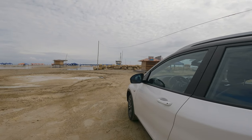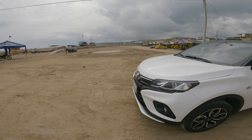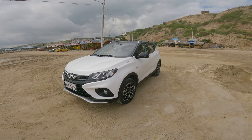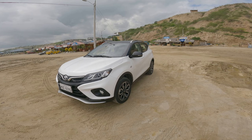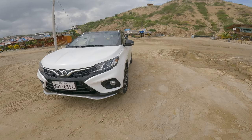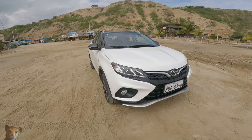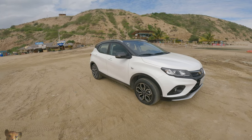So a lot of people have asked me about my car, and so I came down here to San Mateo Beach to show you my car. This is a 2023 Soueast DX3, and as you can see, it's a four-door and it's dirty.